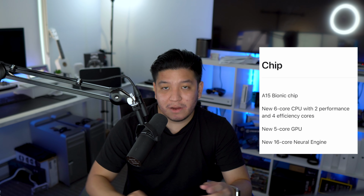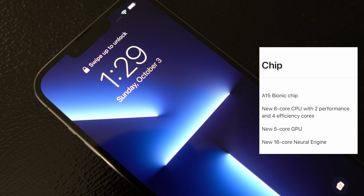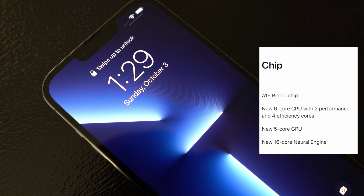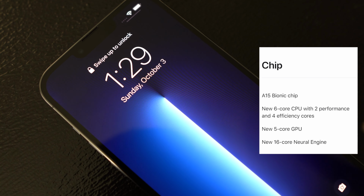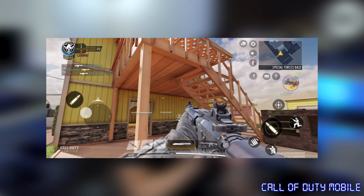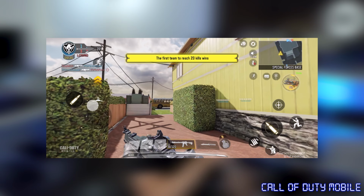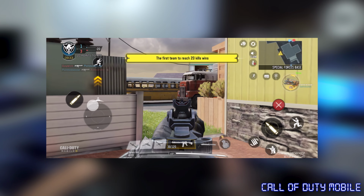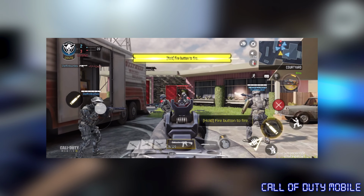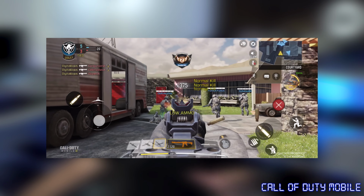Now, powering a lot of this new hardware, you have the A15 Bionic chips in the Pro series. For the tech spec nerds out there who care about all that, we're talking 6-core CPUs, 2 performance and 4 efficiency cores. It's a 5-core GPU, and this is the same on the 13 Pro as it is on the Pro Max. So again, the Max and the Pro, no difference whatsoever.